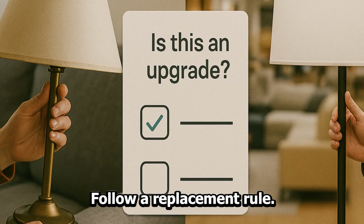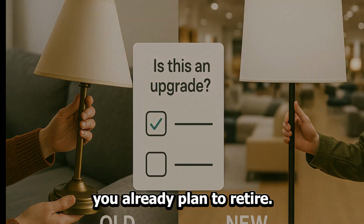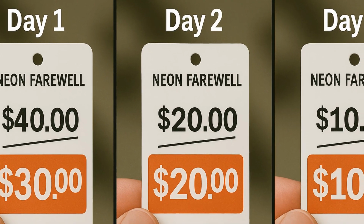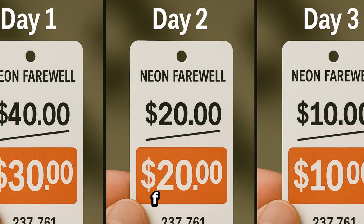Follow a replacement rule. Buy only if the piece upgrades something you already plan to retire. Photograph the tag on day 1 and again on day 3. Watching the price fall in real time trains your eye to see through the next neon farewell.